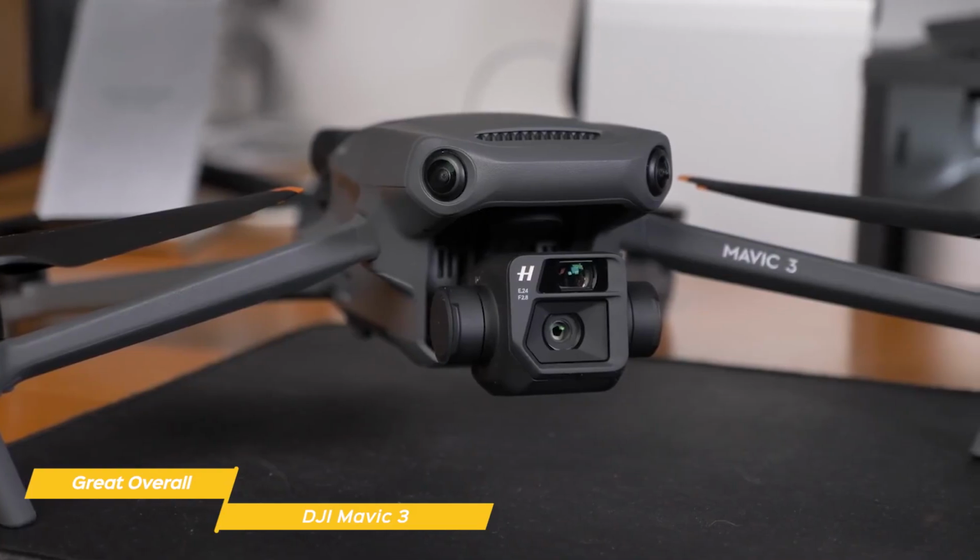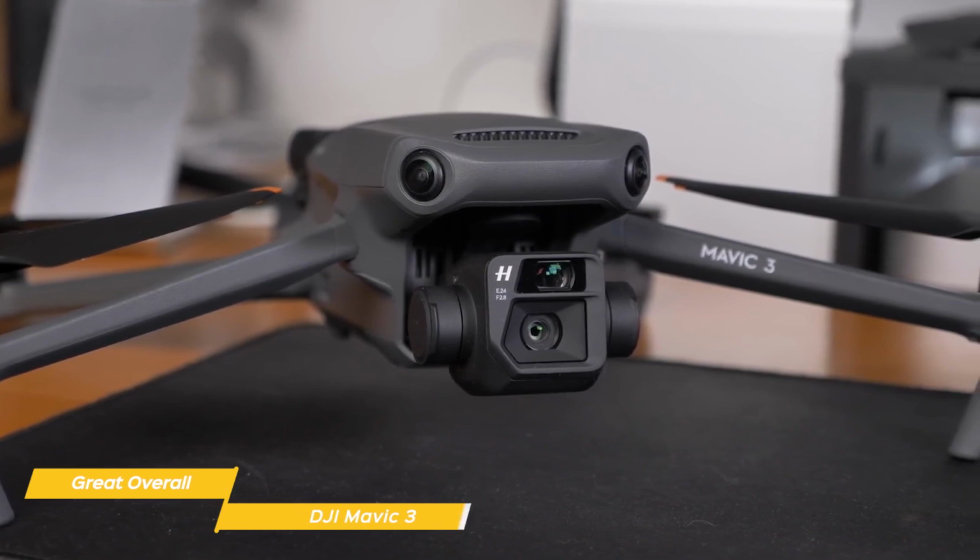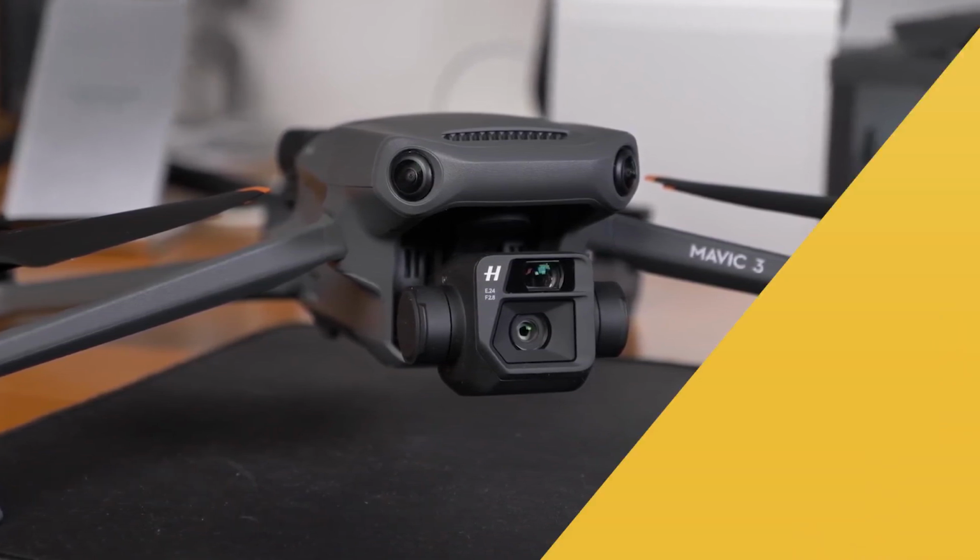If image quality is your #1 priority, the DJI Mavic 3 is the drone you want. You'll get the best of the best in a relatively small and portable package.